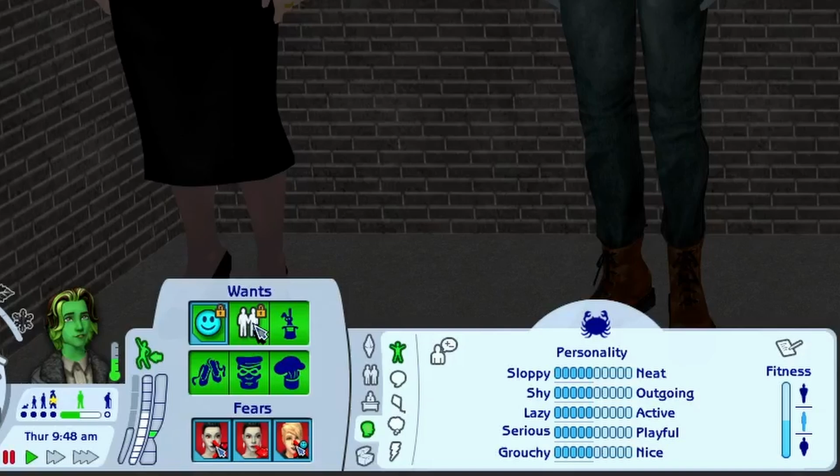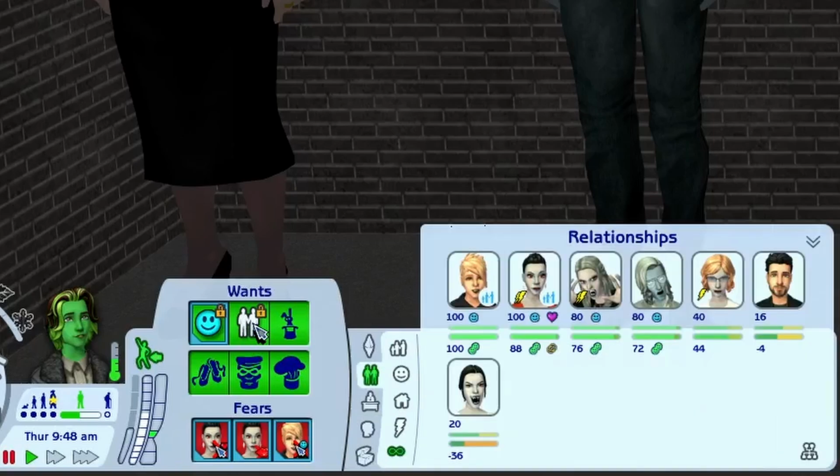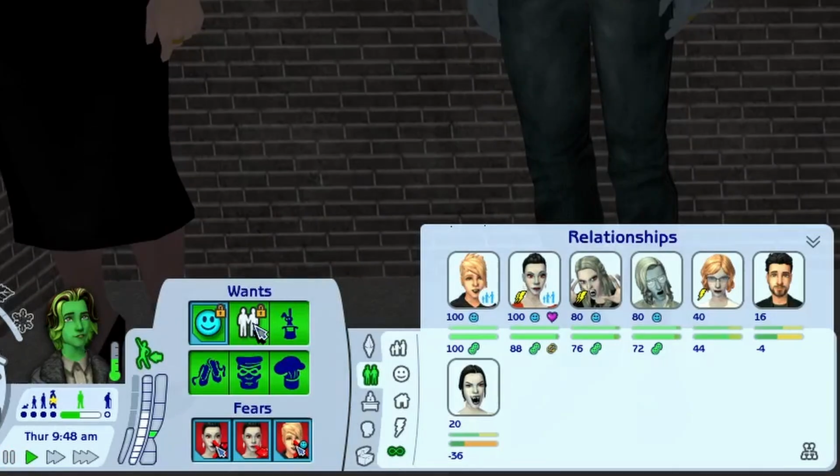He has exactly 5 points in every personality trait. He doesn't have a great relationship with his brother and sister-in-law or their daughter, and we'll get to why once we get to that side of the family. But he is best friends with his wife, his son, and his in-laws. He'll become an elder in 15 days, and witches and warlocks age normally in my game. So 15 days means 15 days.